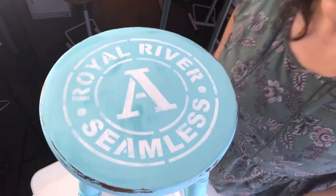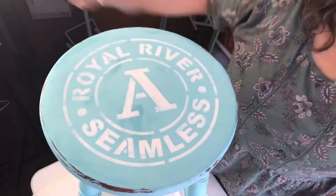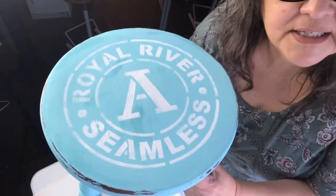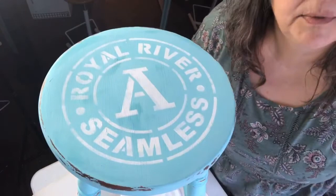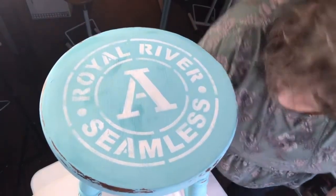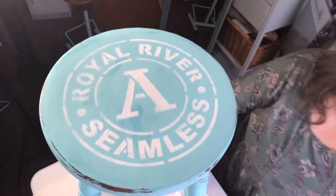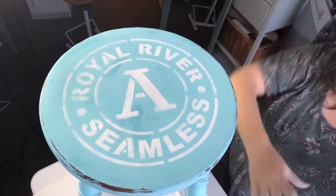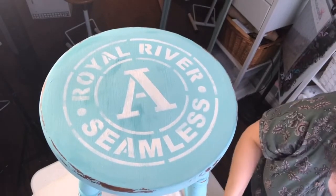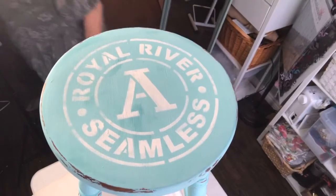So what we're going to do is I'm going to let this dry. But you know what? You want to see me wax this piece now? Let me know if you want to see me wax this piece. If you do, then I will wax it now. I'll wax this part. We can't wax this, but I can wax this part. Let me get the stencil out of the way. All right.